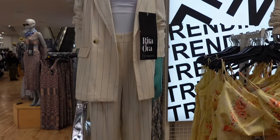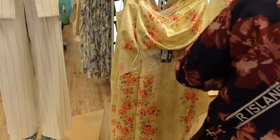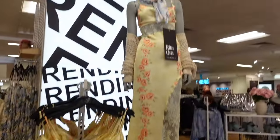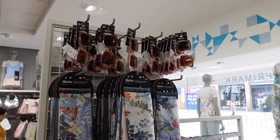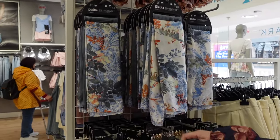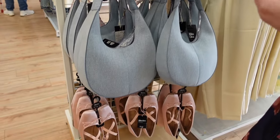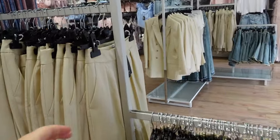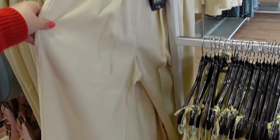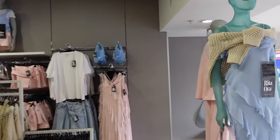That's lovely. It's on the mannequin, so you can see it in its full glory. This is the Rita Ora collection. Mum's just had a look at this bag. That's really amazing. Unique. Yeah, that's what everyone's wearing, isn't it? Very pretty. And then they have these trousers. Lovely for summer. It's lovely. They do it in pink.